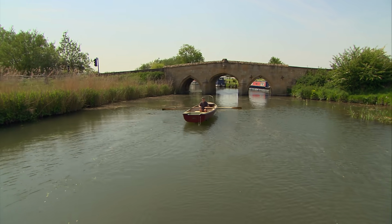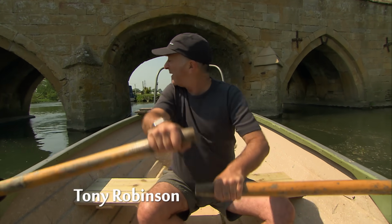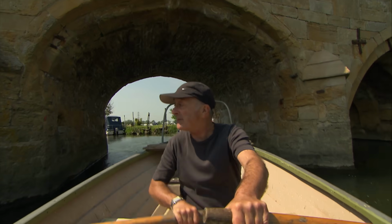This is rather good, isn't it? For centuries, people have been coming to this place, Radcott, passing under this, the oldest bridge on the River Thames.